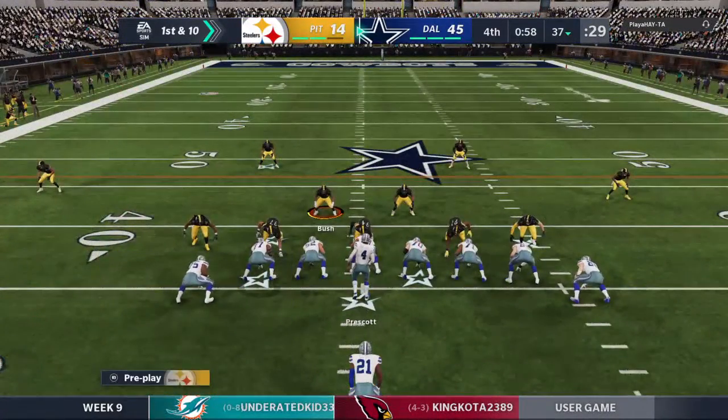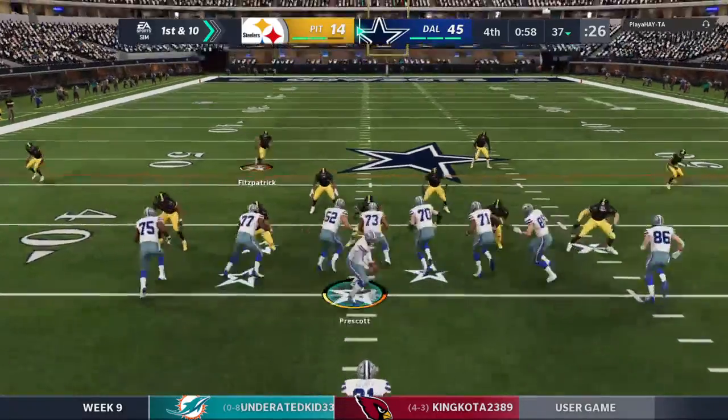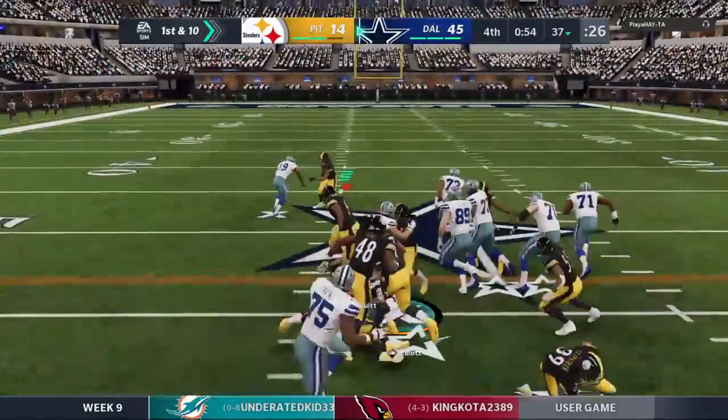About set for this next drive by the Cowboys offense. And this game comfortably in hand. The scoreboard speaks for itself, but you still got your starting quarterback out there. When do you go to the backup, let him get some time?